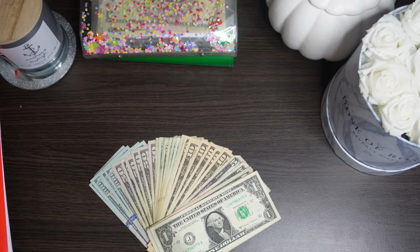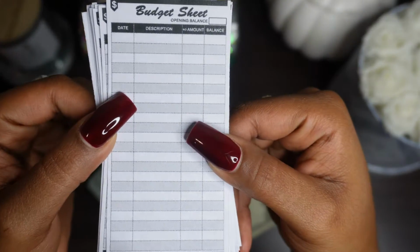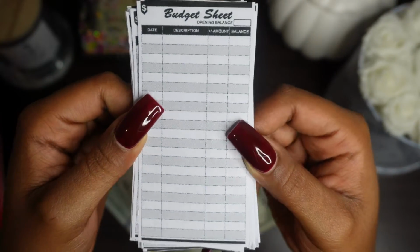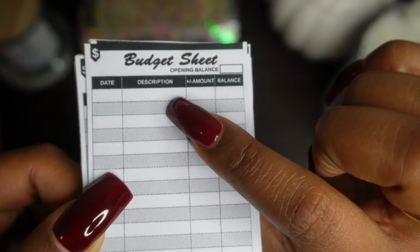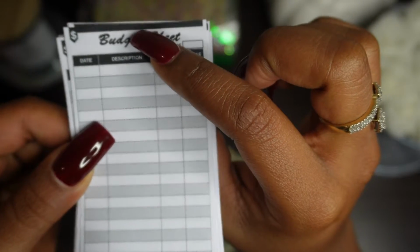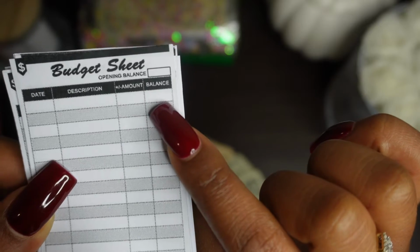So this is something that I'm going to try to get into the custom of doing, which is going to be these. I basically just printed these off the internet and cut them up on regular sheets of paper. So we're going to go ahead and use these. You'll put the date, the description, which we already know, so we'll just put it all down the middle here. So we'll put the date here, the amount added or taken away, and then the remaining balance.